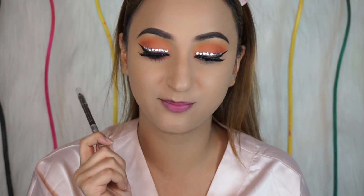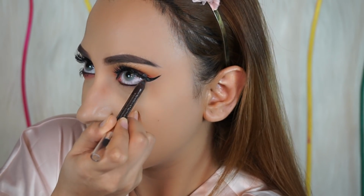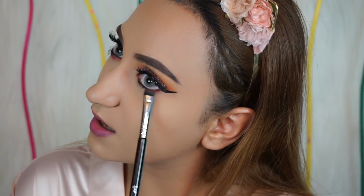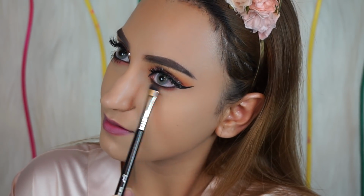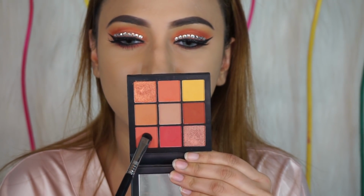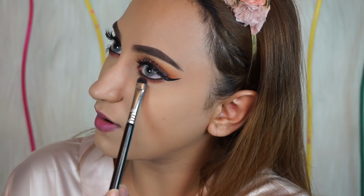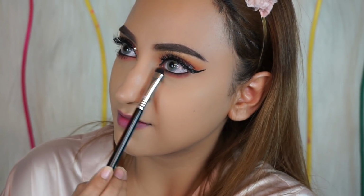So now onto the lower lash line. I'm taking the Faces Ultime Pro Eye Pencil in the shade brown, and I'm gonna line my lower waterline with that. I'm gonna take this shade on the Sigma Short Shader E20 brush and just smudge that out. And now I'm gonna take this shade on the same brush and just drag it lower and smudge everything further. And now I'm just gonna apply mascara on my lower lashes.